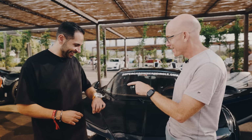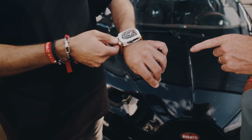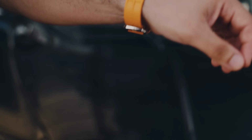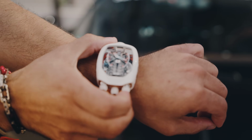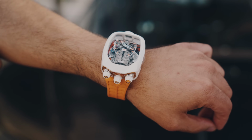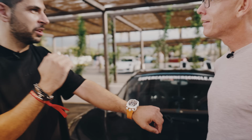I can't help but notice the watch on your wrist. Is there a story about it? It's enormous. Yeah, there's a big story about it. Let me wind it up. So it's got the Bugatti logo on it. Yeah, it's actually the Jacob & Co. Bugatti Chiron watch. And so that's a W16 engine. Yeah, there's a W16 engine inside. Look, you can see the pistons working. That's amazing. This is really top notch if you want to be in luxury watches.